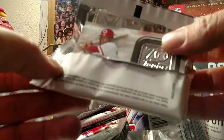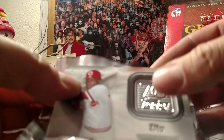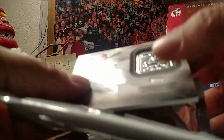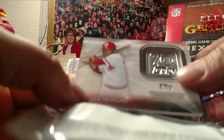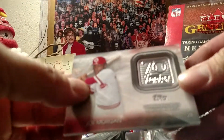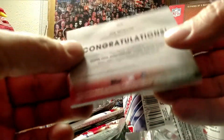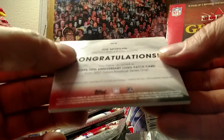Ooh, looks like we got Reds. Somebody said these are the McDonald's ashtrays. Joe Morgan. Still pretty nice looking. Alright, that was that. I'll probably put that in a one touch or have to get a fat sleeve for it, that's for sure.